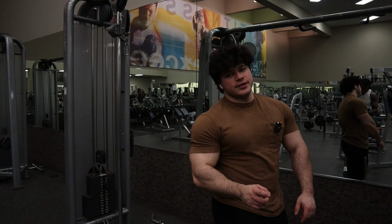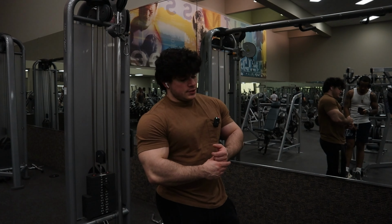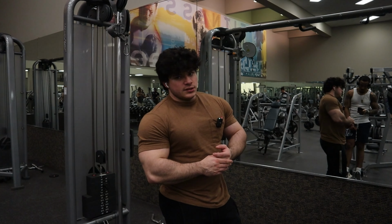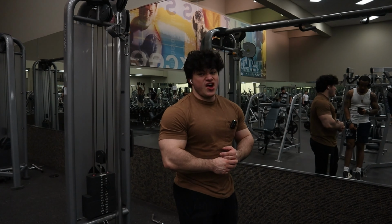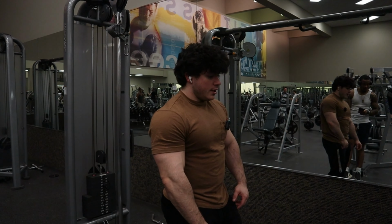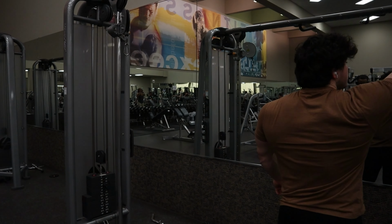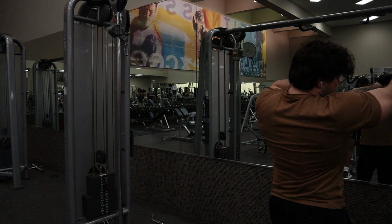This movement especially, weight does not matter. It's all about feeling. You know, some people might be able to go heavy as fuck and still feel their rear delts. I cannot. So I have to go light, do a lot of reps, get that burn going for it to actually do anything. So let's go, let's do it.